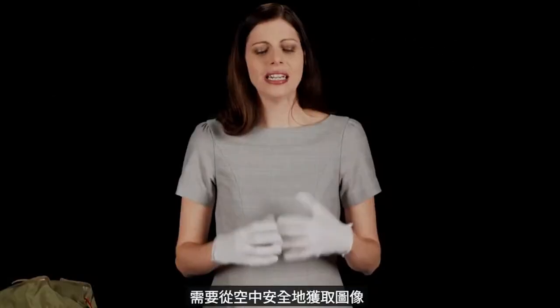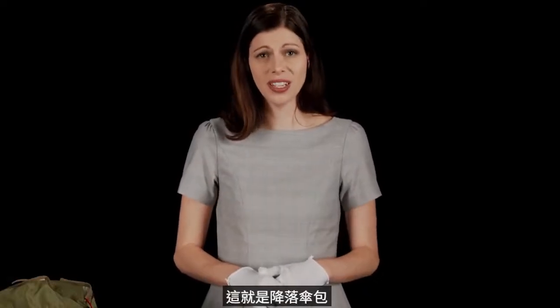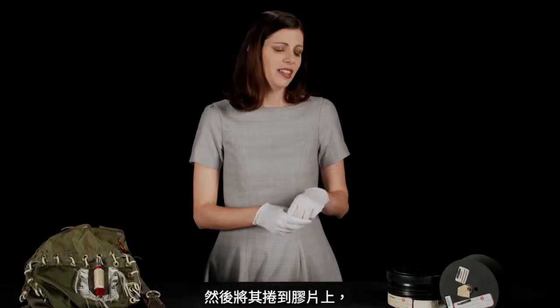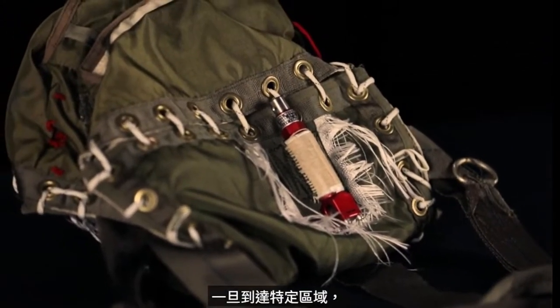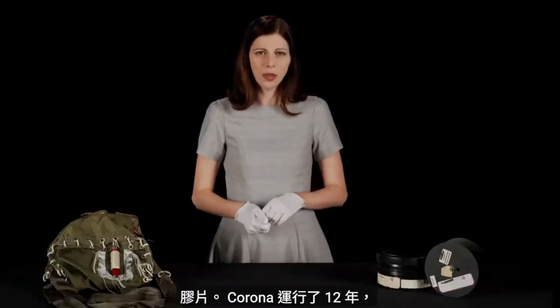but it also needed to obtain the images safely from the air and get them back to the ground to be developed. And that's where this parachute bag comes into play. What would happen is we would take the images, they would get rolled onto the film, and they would end up in a capsule or a bucket. They would descend down to Earth with a parachute slowing it. Once it was in a specific zone, a plane would come with a trapeze-type hook, and it would actually hook the parachute, reel it into the plane, bring it back to the ground, and CIA officers would develop the film.